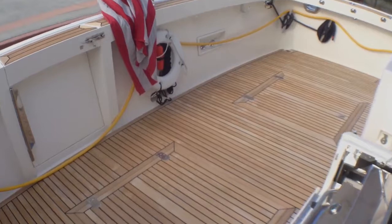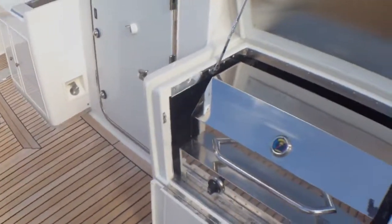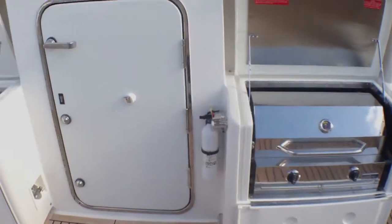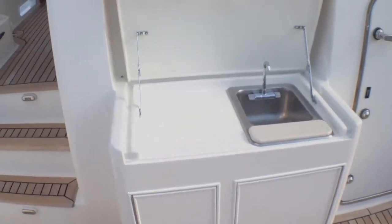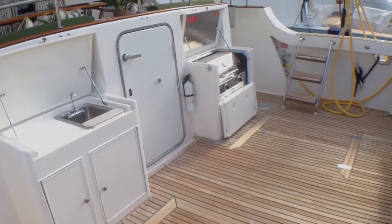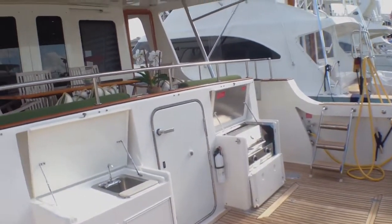You can see the 2 hatches in the deck. Those are watertight hatches down into the steering area, great for storage. This is our propane grill. That cabinet there has been made to look identical to this one here with the sink in it. So this area, as I mentioned earlier, is really great for setting up the water sports, adds a nice dimension to the boat.